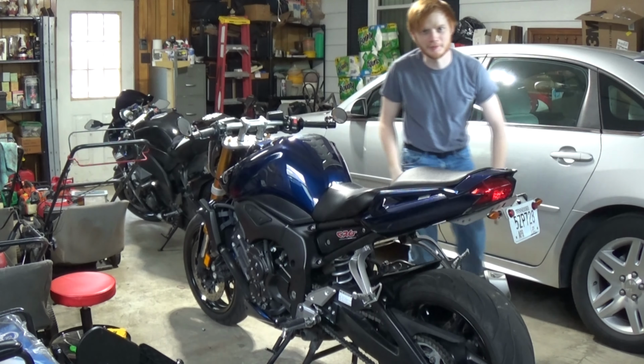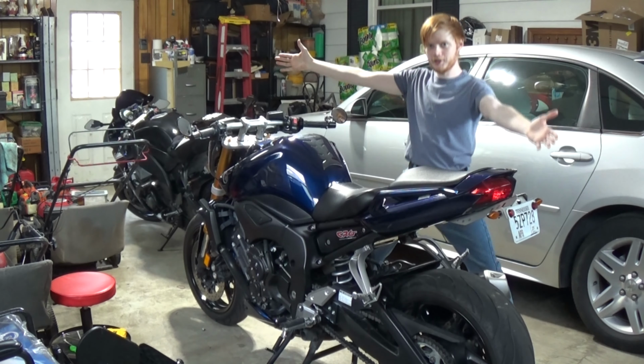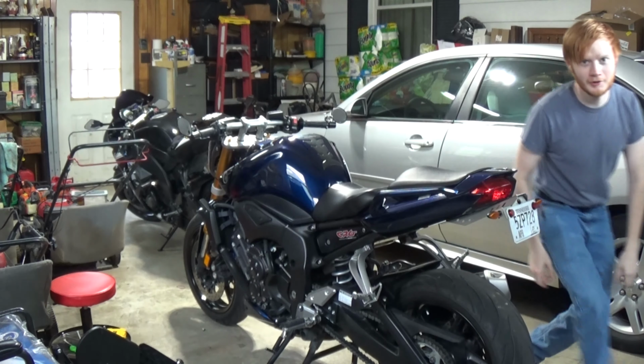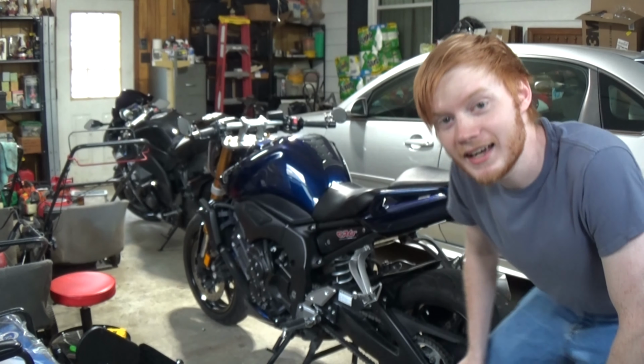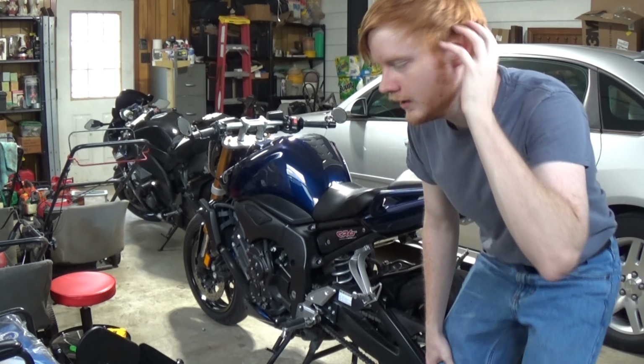Okay! You can see me in the frame this time. It's the FZ1! Oh my god. It's the bike I bought. I know. How exciting. It's a 2007 FZ1. And it kind of runs rough. And I think I know the problem.